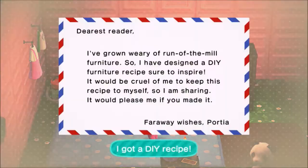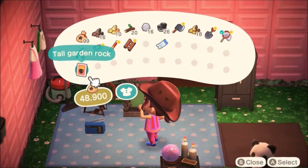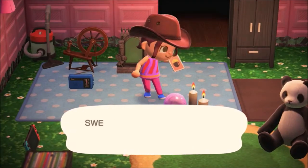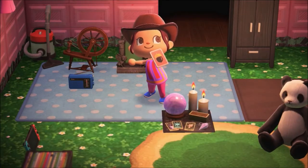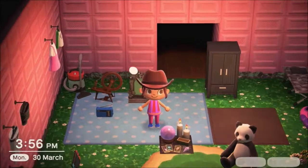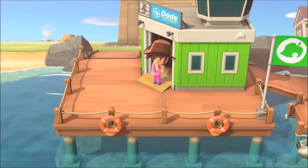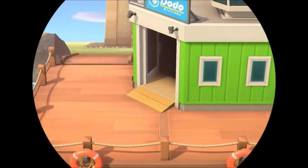It's really good. So the message in a bottle I found earlier, they have DIY recipes inside them. And then you just have to click on them to learn them. And then next time you go crafting, you'll have the ability to craft it if you've got the right materials for it. So this is a tool garden rock. And one of the Nook Miles milestones is to get lots of DIY recipes. But now I've put everything away in my storage, apart from my tools and my ticket.